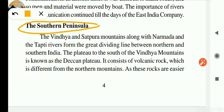On the eastern side we have the Bay of Bengal, on the western side we have the Arabian Sea, and at the bottom we have the Indian Ocean. Of course, at the top we have our own land. That's why it is called the Southern Peninsula.